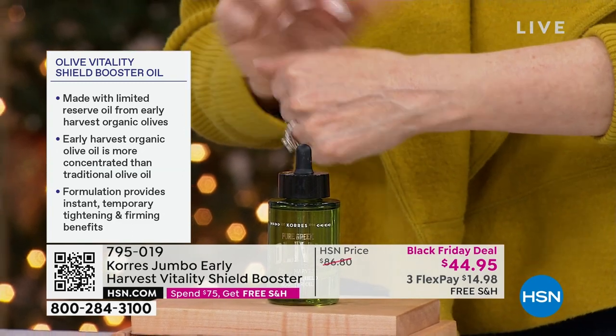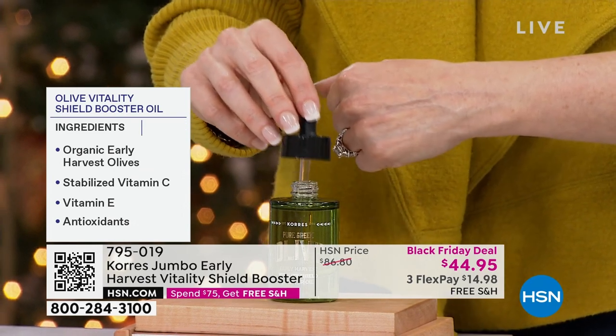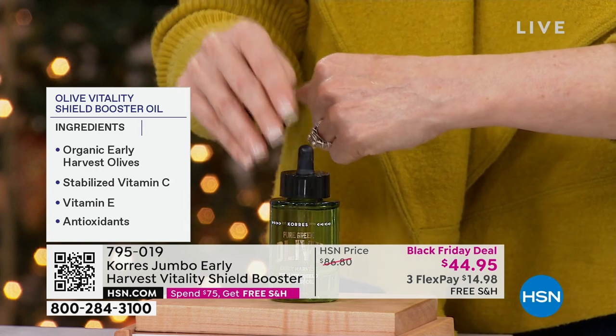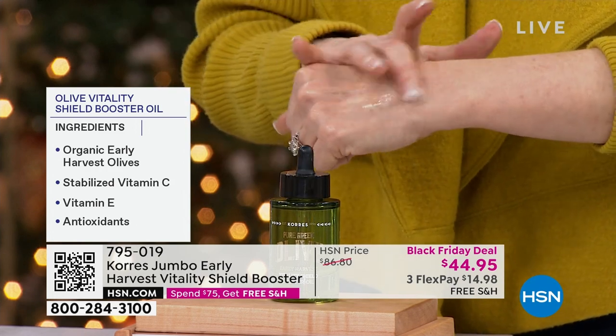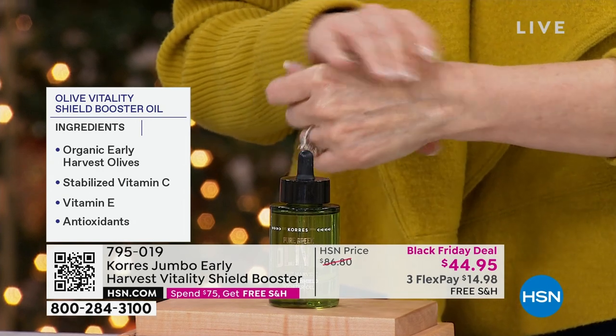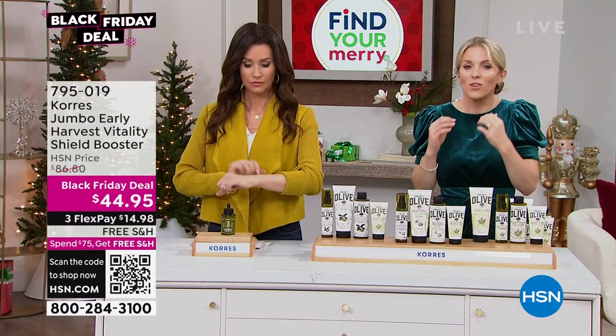So that's where you get that brightness, that radiance, the vitamin E. The antioxidant support in this olive oil is so important. And that's also very important when there's a lot of nut oils and other oils out there. When we use olives, there's so much antioxidant support. It's the same reason you ingest olive oil, right, in the Mediterranean diet. You are feeding your skin.